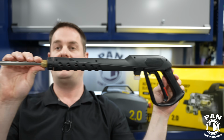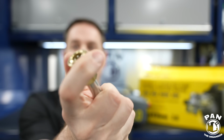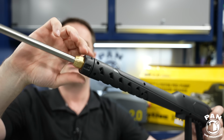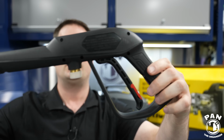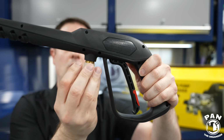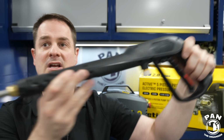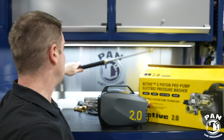So this is the gun itself. It's quite lengthy. At the end, it has this quick connect type adapter. It's a screw-on piece, so you can remove this, and it has the rest of the gun itself. And the hose would come from here. This is a part of the design that I don't like as much. So that's the gun that comes in the kit.